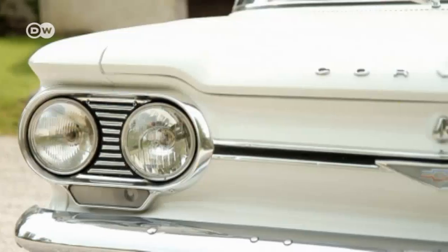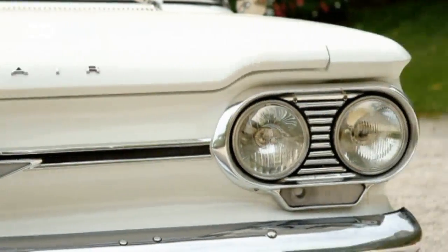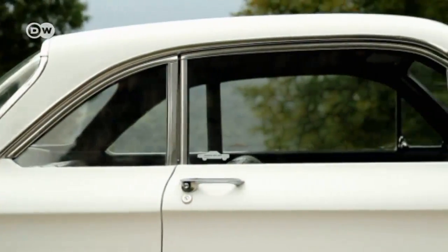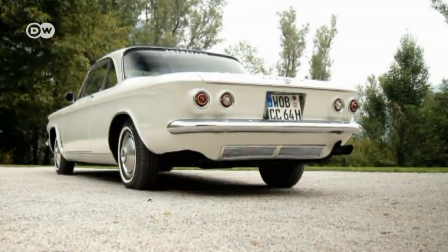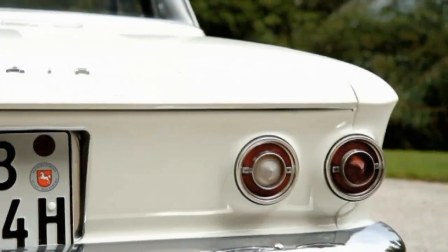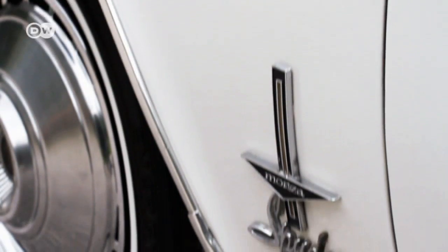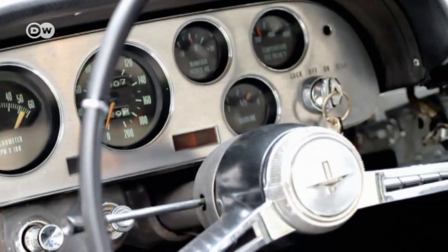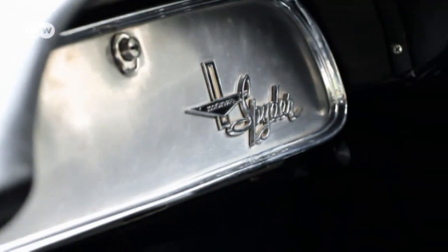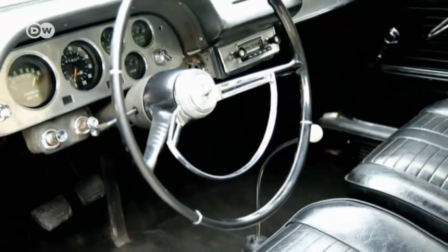But it wasn't just the Corvair's technology that set new standards. So did its design. This accent line, which wraps around the entire car body, came to be known as the Corvair line. This design feature, which visually divides the body into upper and lower sections, was later adopted by European manufacturers, like BMW and NSU. The Spyder came with a dash featuring 5 round gauges in a brushed aluminum instrument panel, and with a stick shift only, giving it the feel of a true blue American sports car.